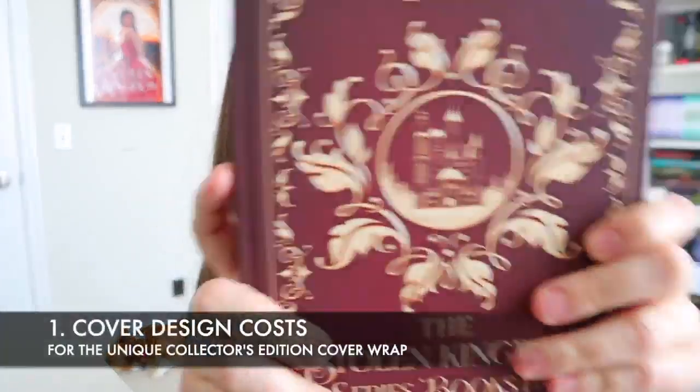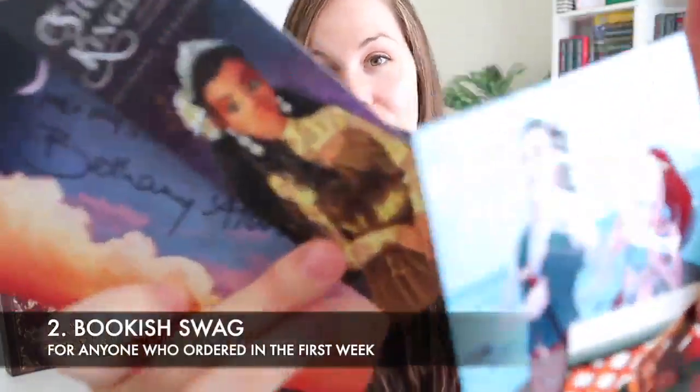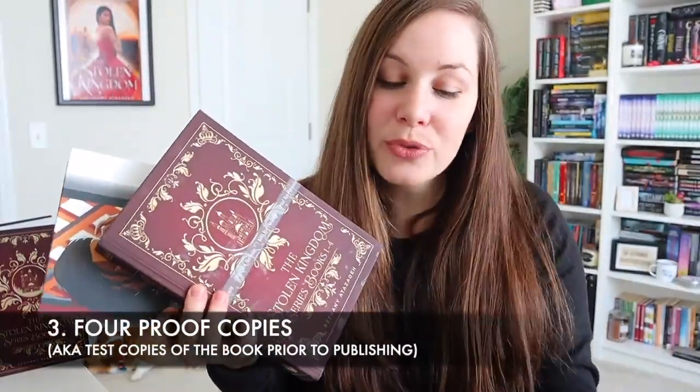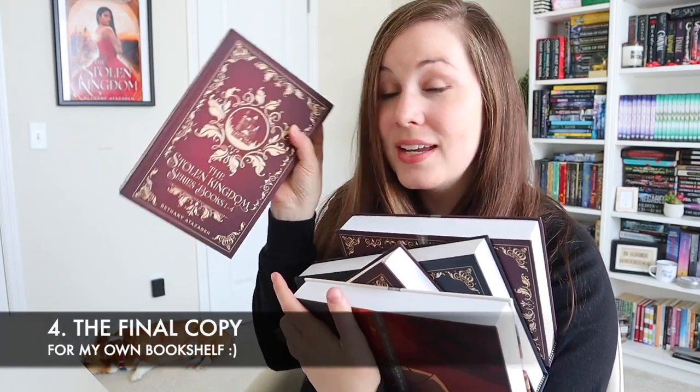Well, I paid for 4 things. I had this gorgeous cover, which as you can see is stunning. Some swag that I could give people who ordered the book in the first week. I also had these for proof copies, which is just a fancy word in publishing for test copies to make sure that it worked. And then of course, the final copy. I'm gonna count buying this guy because I wanted to have it on my shelf and I had to pay for it. Let's break it down.